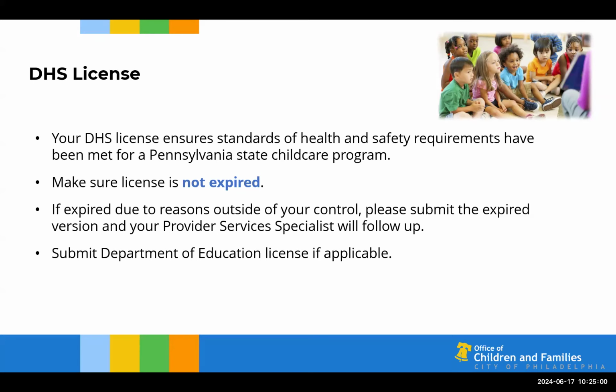Okay, so the next is the DHS license. Providers need to submit their current DHS license or Department of Education license if they have one, and make sure that it's not expired. We understand that some may have a license that is expired for reasons outside of their control. If expired, providers should submit what they have, and their provider service specialist will follow up. And we just ask that when their license is no longer expired, they submit an updated one for their file.